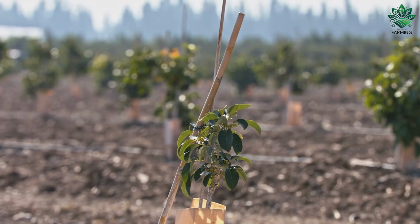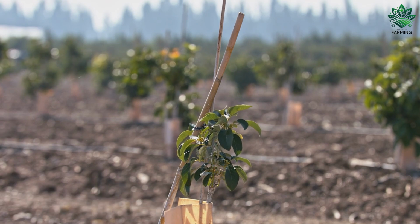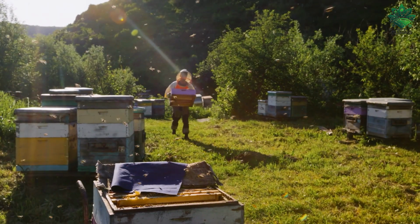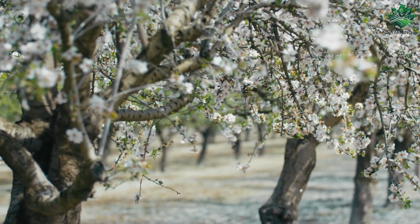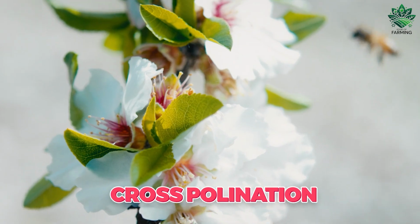Commercially grown almond trees are typically not grown from seeds due to the variability in the crop. Instead, they are propagated through grafting to ensure consistency and disease resistance. To ensure a successful almond harvest, it is essential to introduce beehives and plant at least 2 different varieties of almond trees in proximity to enable effective cross-pollination.